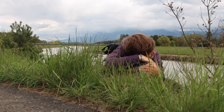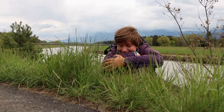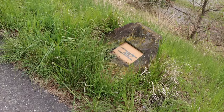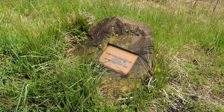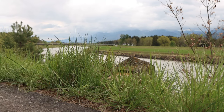I found it, really! There's the intersection of the three boundaries. Oh my god, I found it! A little, grey, inconspicuous stone with a corroded plate. Indeed. That's it. It's been wonderful, let's leave now.